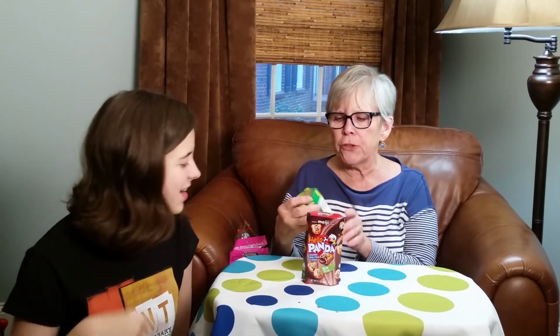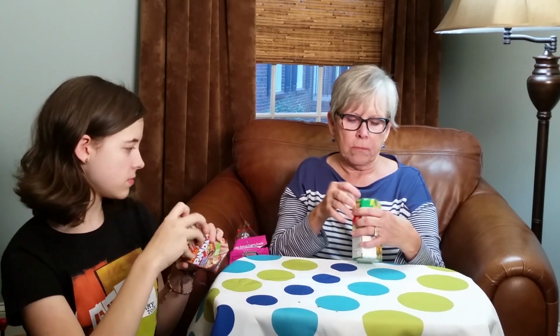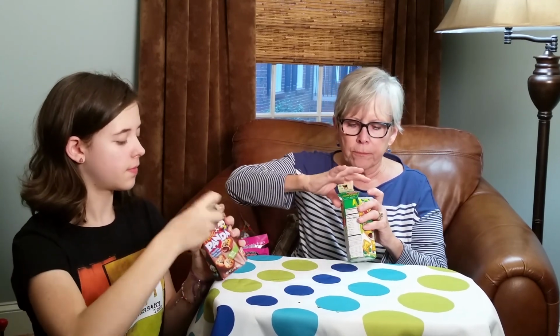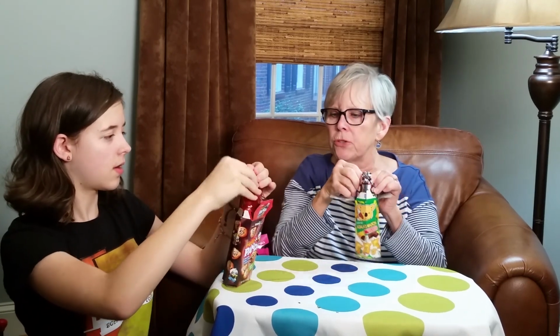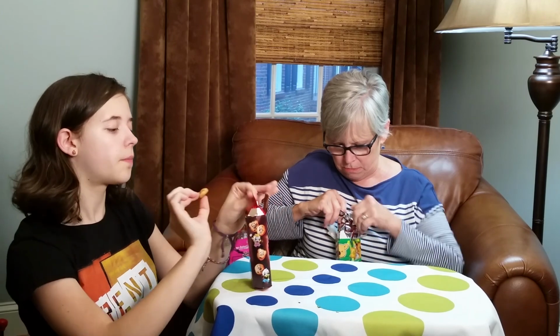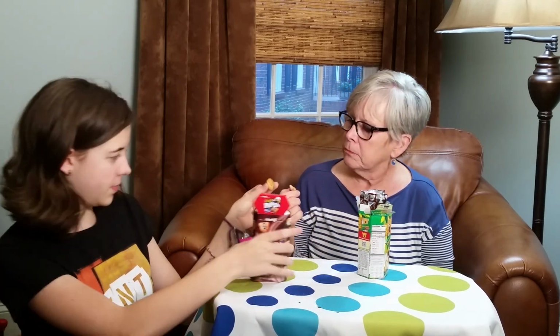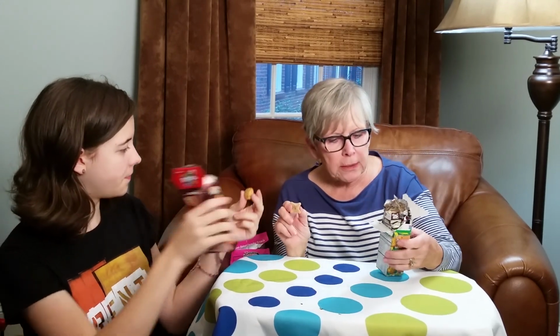So we have these two, and they look very similar, so I don't know if they actually taste similar, but they're cute little things. It's Hello Panda and Koalas March. Oh, no, it's not individually wrapped. It's just sealed. We have a little panda printed on it, and this has a little koala printed on it. Here they are, covering his eyes. But they're different ones. So probably something that kids would really enjoy.